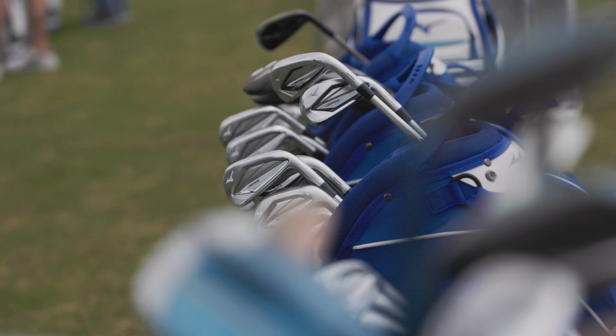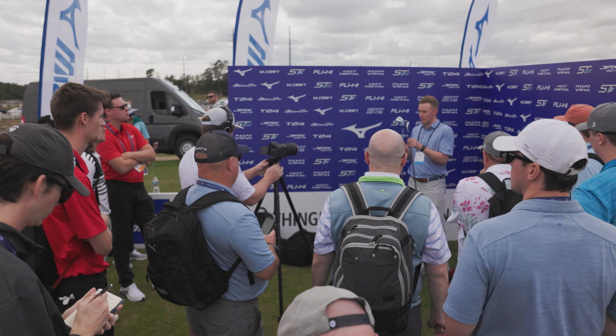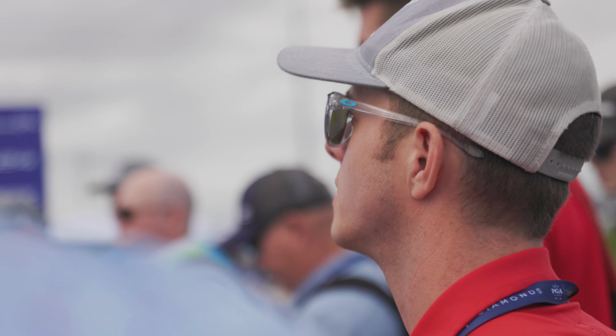The theme behind the Mizuno Pro line this year, it's the new age of forging. That being said, everything we've been doing incrementally over the past 15, 20 years has built up to the final product of the 2.4 series.